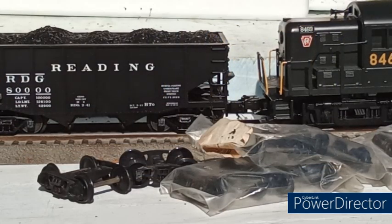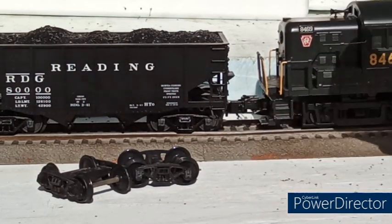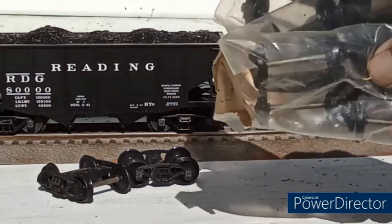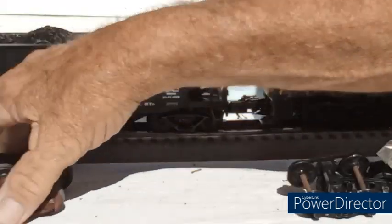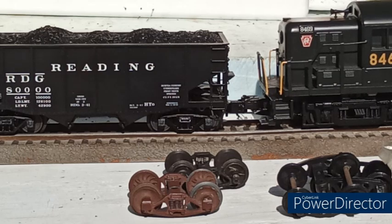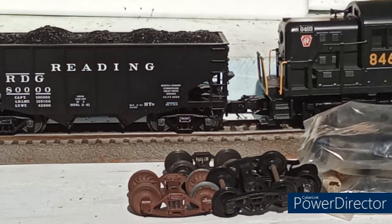Okay, also what I got while I was there, I got these 3 pairs of Athearn trucks here for $3 a pair, still in their package from Zitnik Trains. And I also got these at $1 a truck. These are Athearns. 1 pair of die-cast and a pair of, and they're all Bettendorf trucks, which I used back in the day, you know. Darn good trucks.